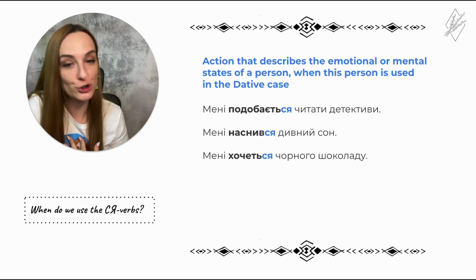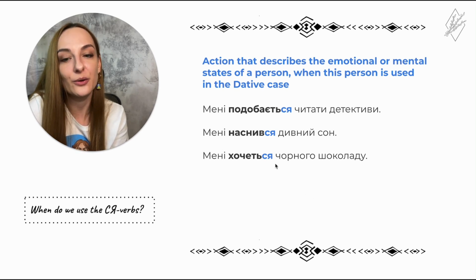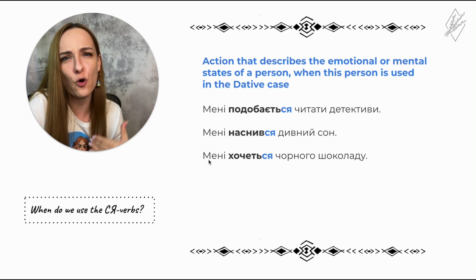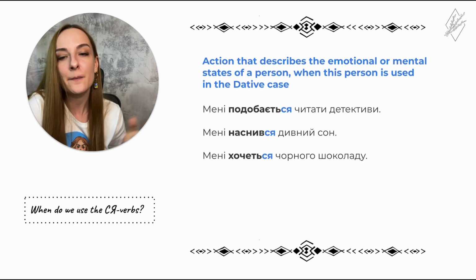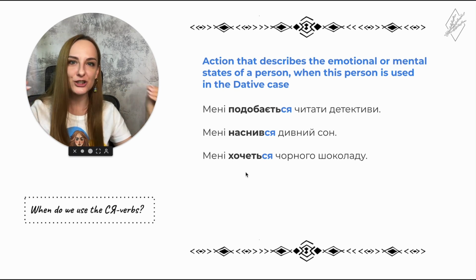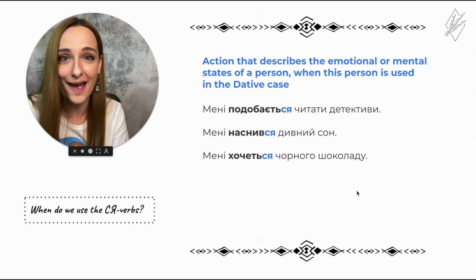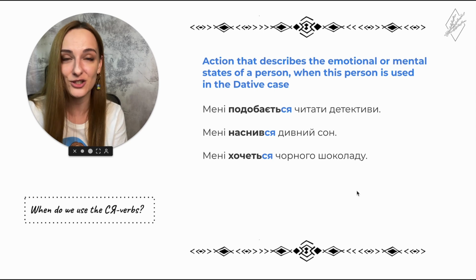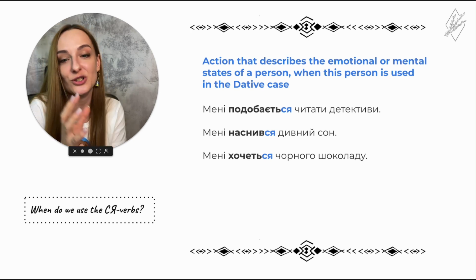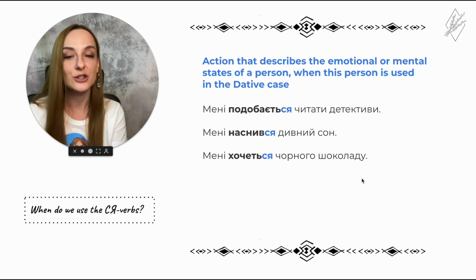Or, мені хочеться чорного шоколаду. By the way, an interesting moment here. We say мені хочеться, and we could replace it with я хочу, not a reflexive option, right? But мені хочеться, normally it is something less controllable by you. So this is just a desire that exists in your head and you can do nothing with it. It's not like rational wanting of something. You just feel like it. You could even translate it as I feel like having some black chocolate, right? So this is how we use it.